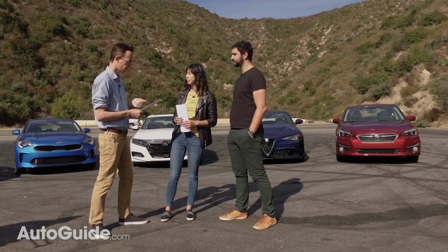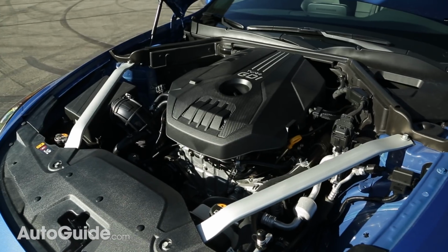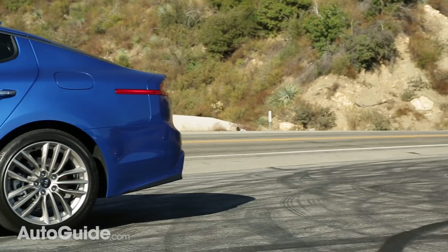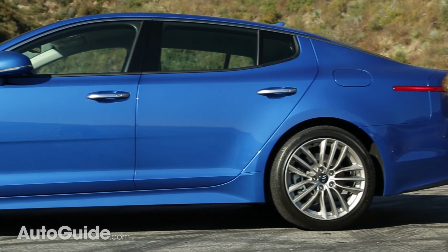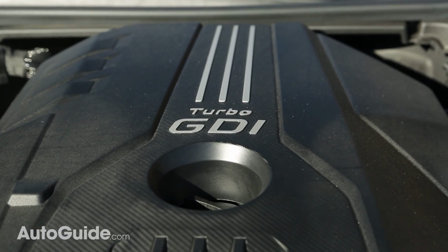So we got the 4-cylinder engine, 2 liters, 255 horsepower. It's pretty good for 2 liters. And then you can get the V6 one that has 365 horsepower. Damn, son, that's nuts. I've driven them both, and the V6 one is really the one you want. I feel like it just helps bring the personality of the Stinger. I would go beyond calling the 4-cylinder decent. It's very good, and it reminds me of so many other German sports sedans.